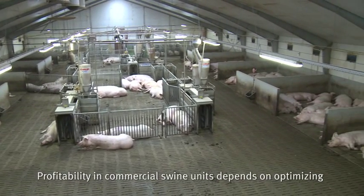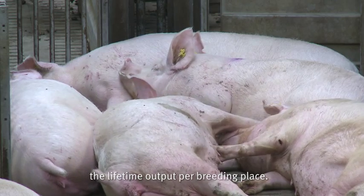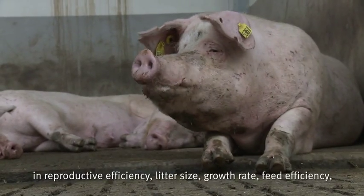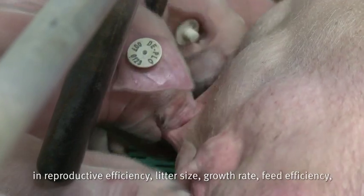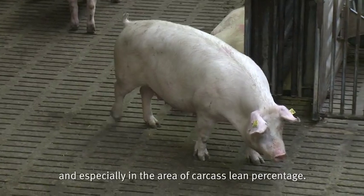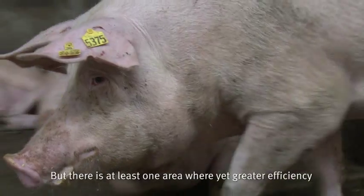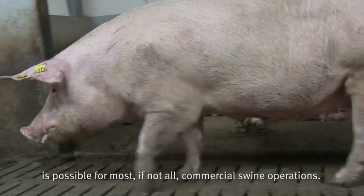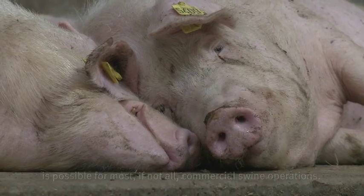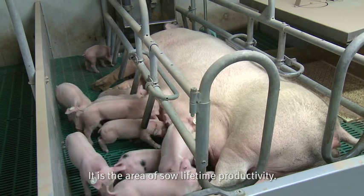Profitability in commercial swine units depends on optimizing the lifetime output per breeding place. In recent years, considerable improvements have been made in reproductive efficiency, litter size, growth rate, feed efficiency, and especially in the area of carcass lean percentage. But there is at least one area where yet greater efficiency is possible for most, if not all, commercial swine operations. It is the area of sow lifetime productivity.